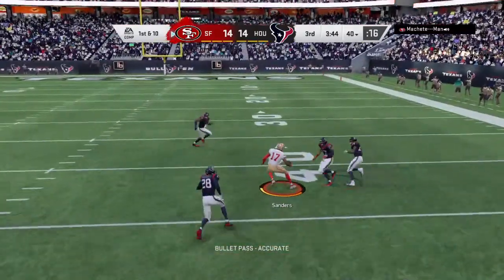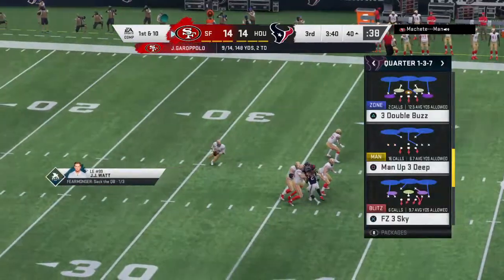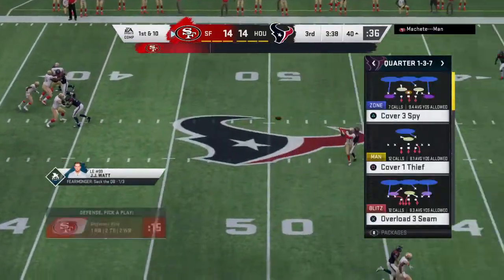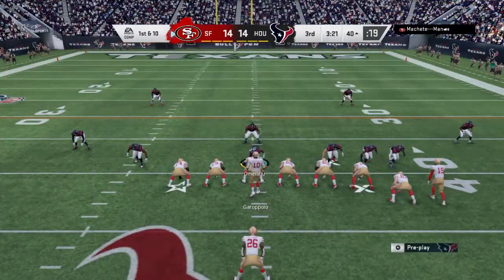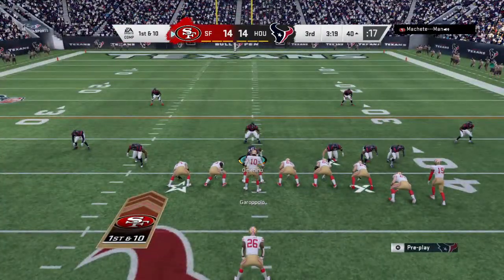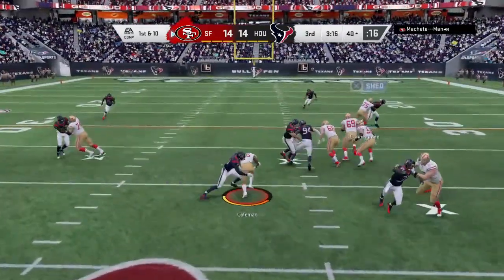Looking to throw. Garoppolo. It's caught by Sanders. And they've got it well across midfield down to the 40 before it's all said and done. Chewing up big yardage. Another nice gain there. This one goes for 20. From their own 40 to the other 40. The gain of 20 leads to 1st and 10.